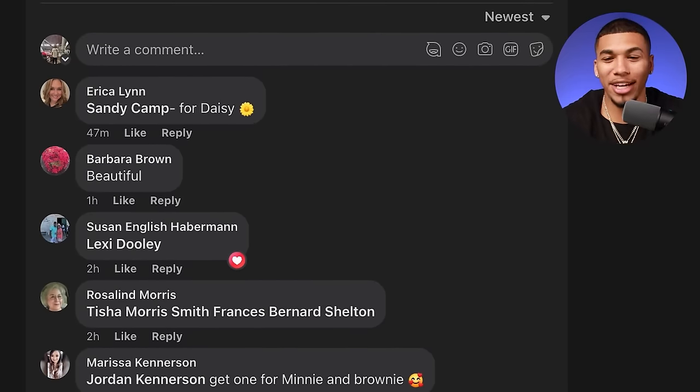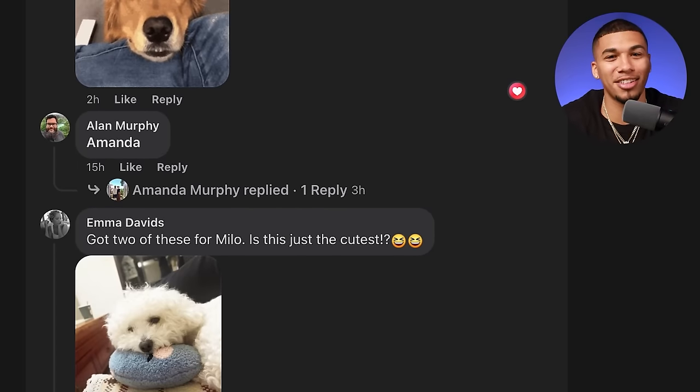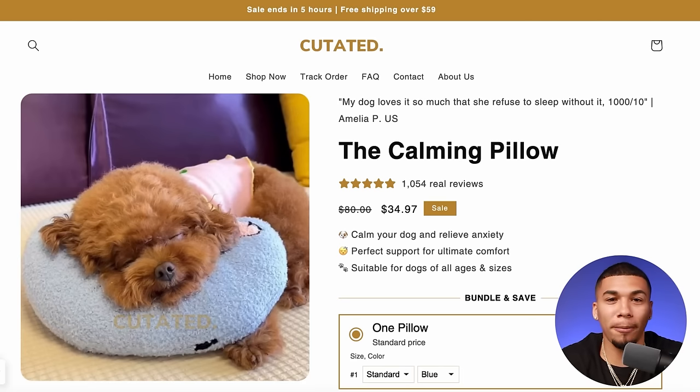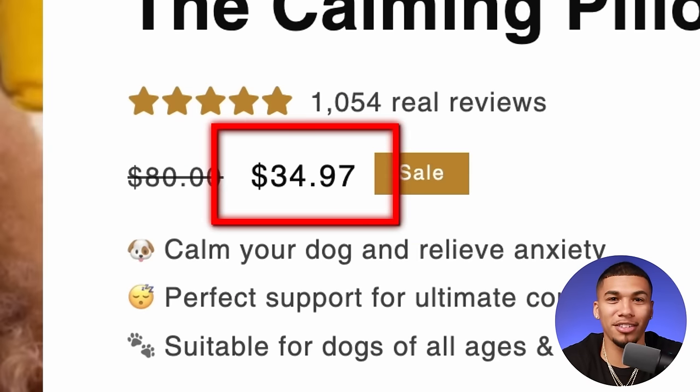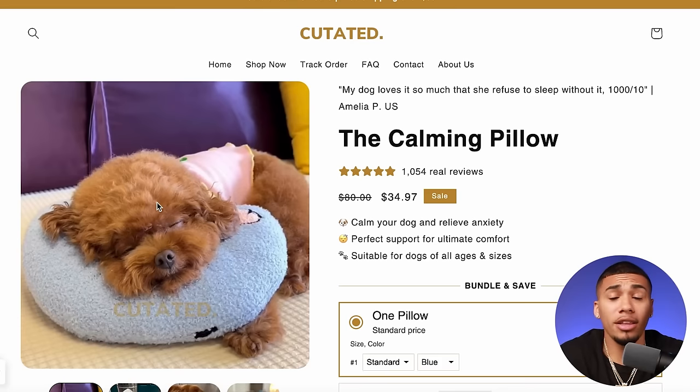And of course, we are never here to reinvent the wheel. So look at that chat section. Let's go ahead and check out the competitor product page and see what they're selling this product for. Here we are on the competitor's product page and they're selling this product for $34.97. Now we do know they're charging shipping because as you can see in the banner, it says free shipping over $59. But I'm not gonna lie, I really like the layout of their store.